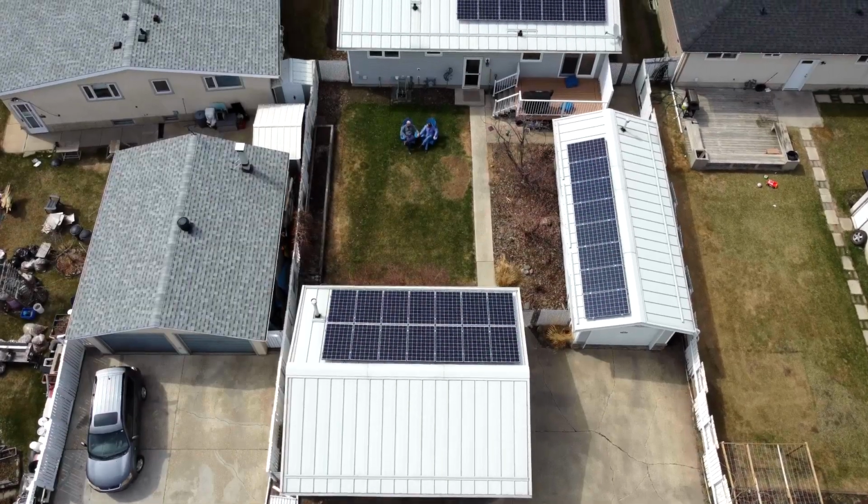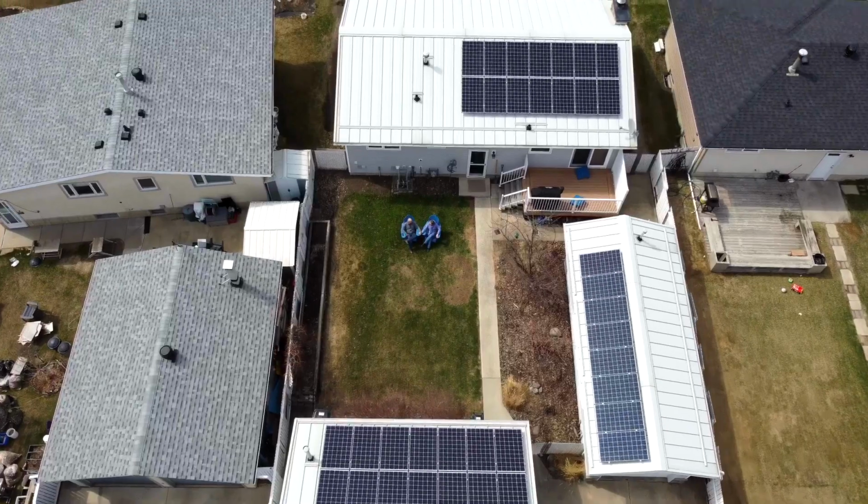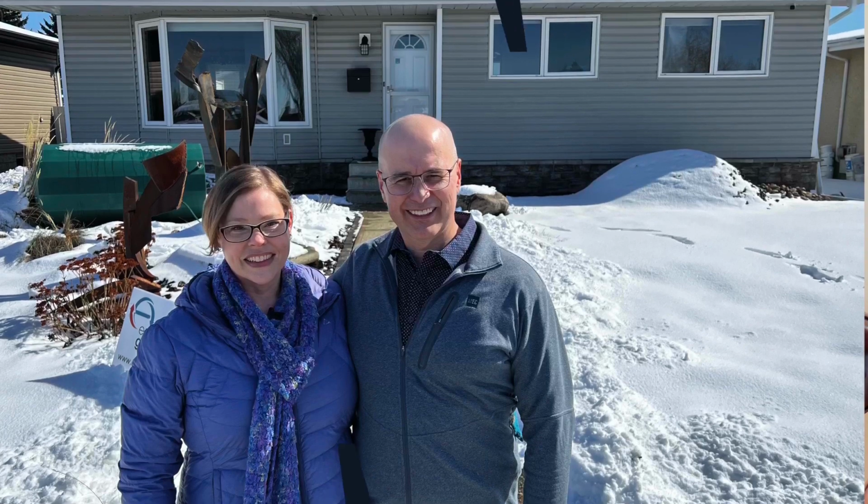As you go through the whole process of making your house more efficient and more sustainable and more comfortable, the interesting side effect is that you want to get closer to net zero. So it's kind of a little challenge that you give to yourself.